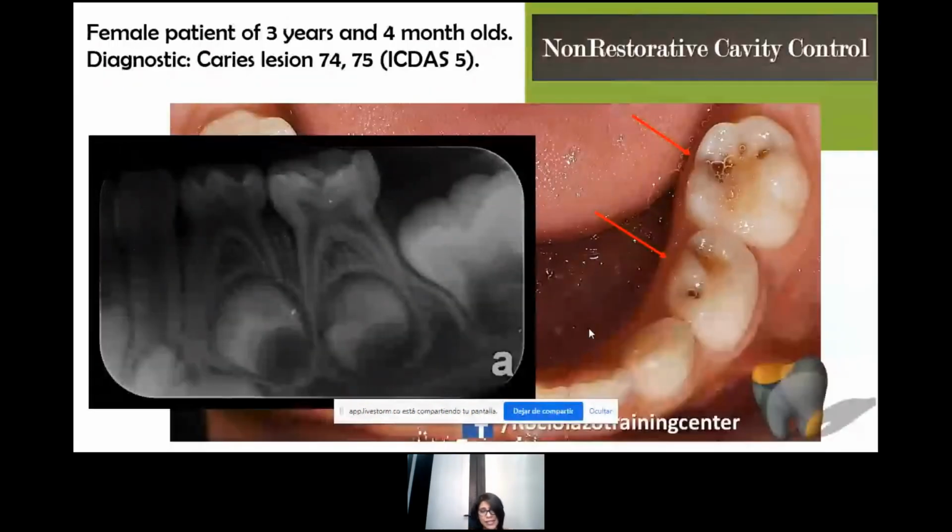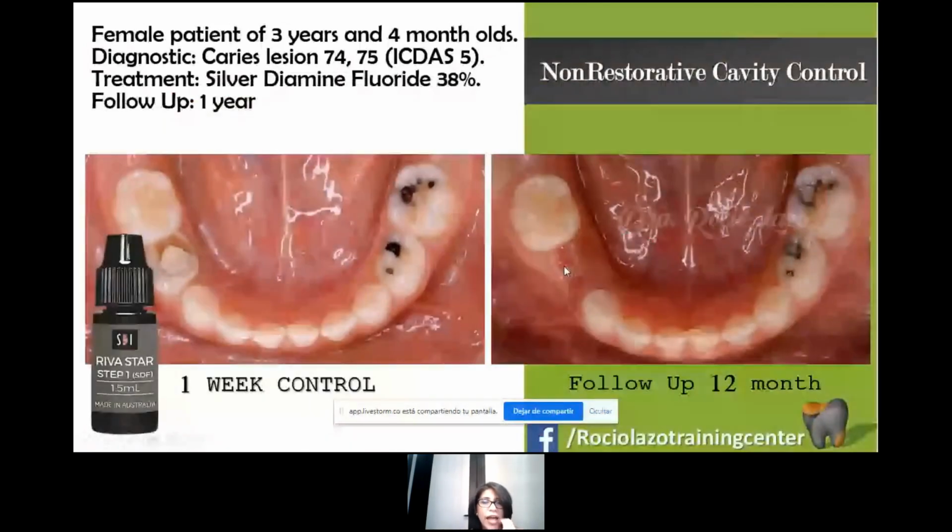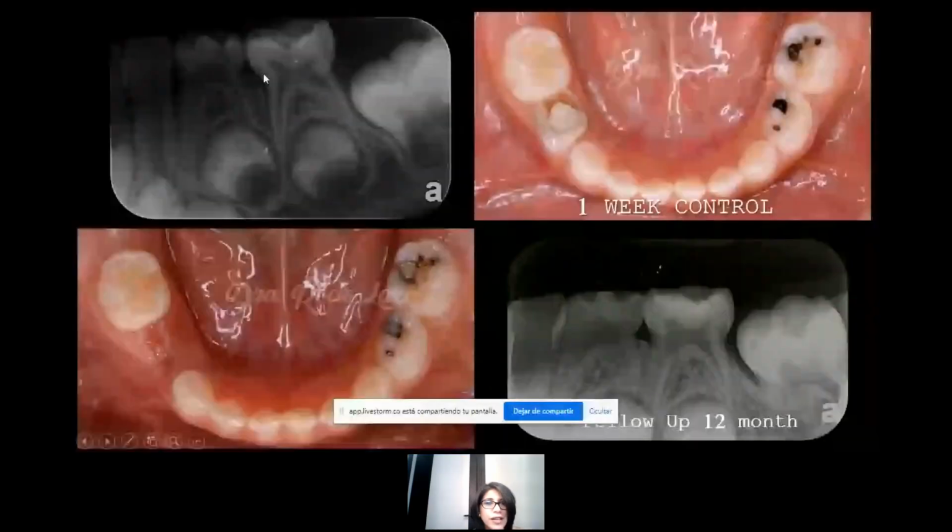And what happens when the caries is into dentin, if we decide to do a non-restorative cavity control? For example, look at this case, the X-rays show us that the caries lesion is into dentin, okay? Apply the SDF and look at the control, the follow-up of 12 months. It's remineralization of these caries in dentin. Let's check the X-rays. Here is the pre-treatment X-ray, and look at the caries lesion in dentin, and look right now, the lesion is remineralized.